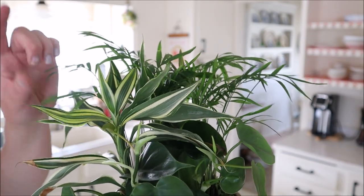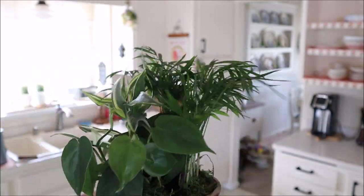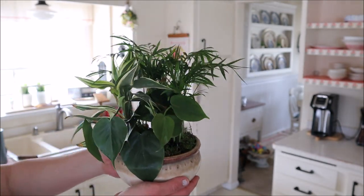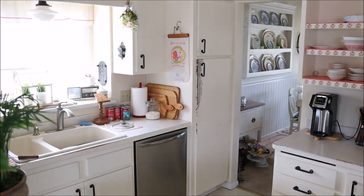reminds me of ribbon grass, which I used to grow in my garden, but I took it out because it just likes to take over. So I thought this was a cute little plant to try to attempt to keep some house plants alive in my house. I am a terrible, terrible person when it comes to any live plants in my house. I always end up killing them, or they get like those little gnats on them. Do you know what I mean?